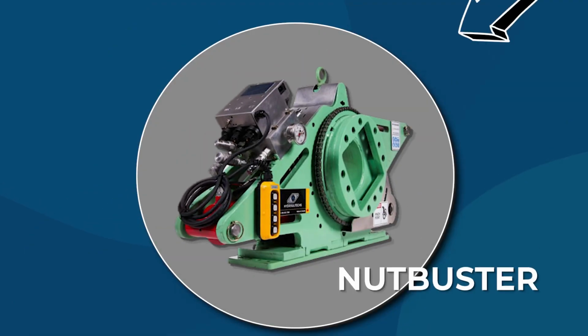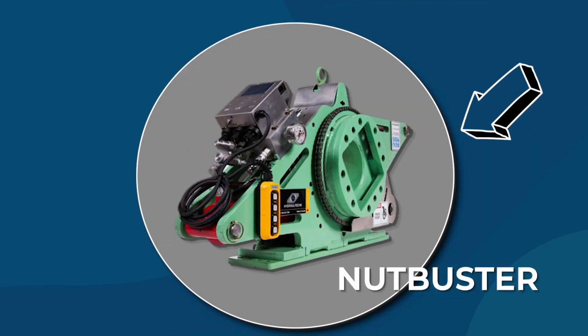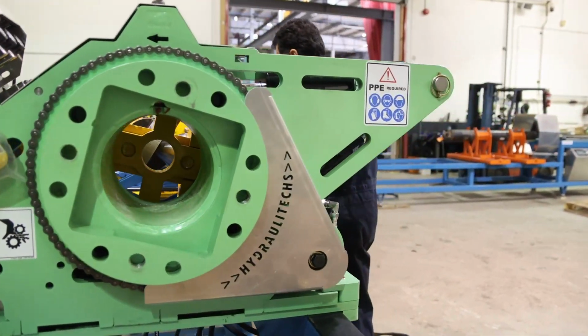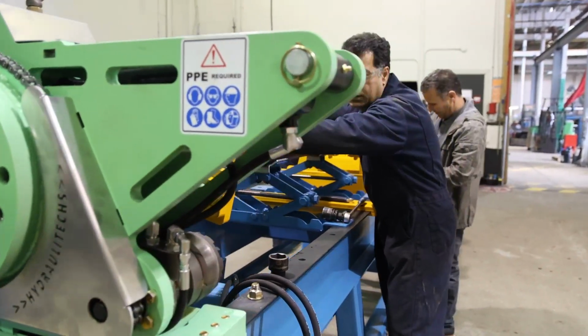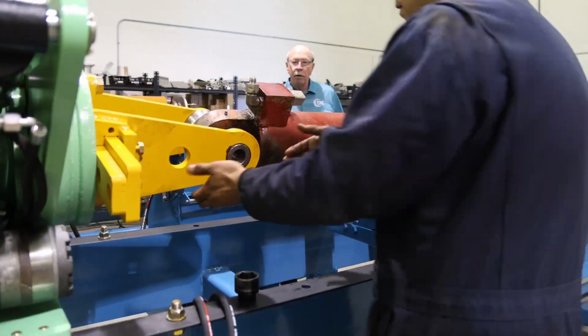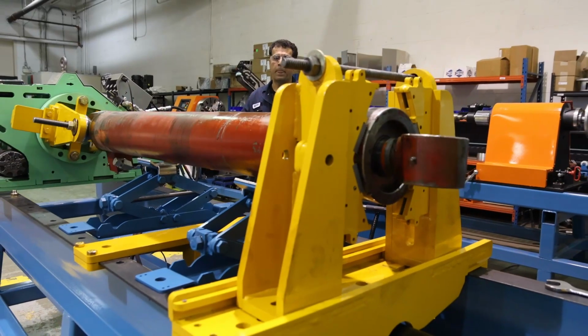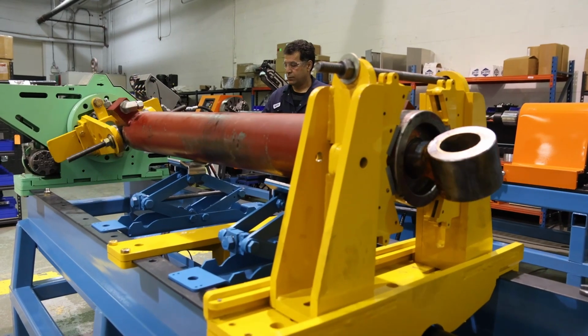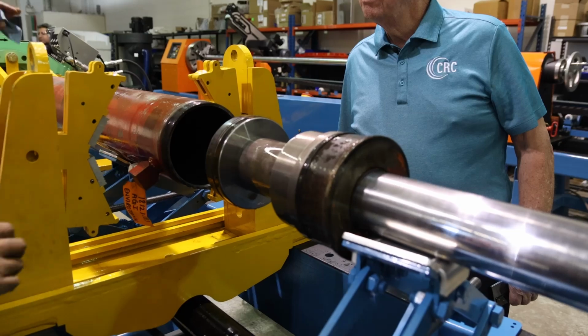The Nutbuster is going to make you more efficient by reducing the amount of time required to repair cylinders. It's going to open up new opportunities for you, perhaps large bore cylinders, high pressure cylinders. Nutbuster is far safer than a 10-foot cheater bar, and the Nutbuster never calls in sick. It's safe, it's efficient, it's the tool for the job. I've yet to come across anything that the Nutbuster can't get apart.